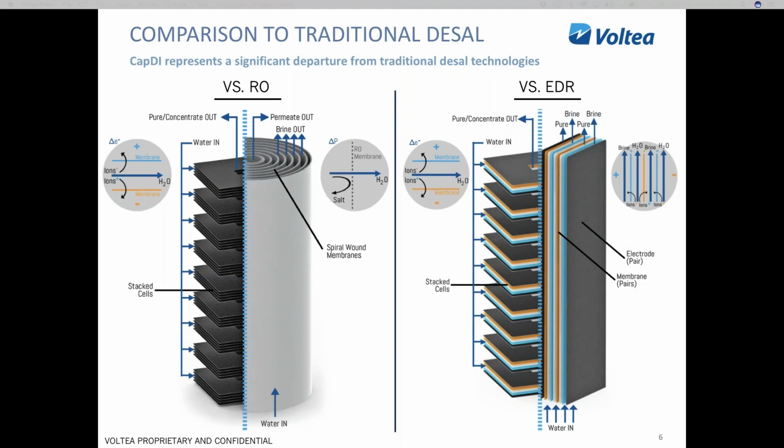Contrast that with reverse osmosis, where water is forced mechanically across a membrane surface in order to separate the dissolved salts. In reverse osmosis, you rely on high pressure to mechanically force the water over a membrane, whereas capacitive deionization operates at much, much lower pressure. Typically, our operating pressure is less than 50 psi, as an example. And lower operating pressure equals lower cost. In addition, because of this unimpeded flow channel between the electrode cell pairs, capacitive deionization also provides a significantly reduced tendency towards fouling, whether that fouling is in the form of biofouling or scale formation.